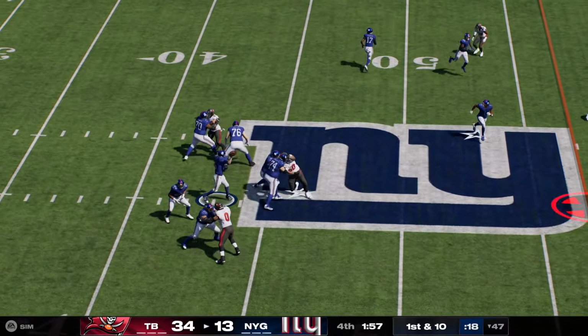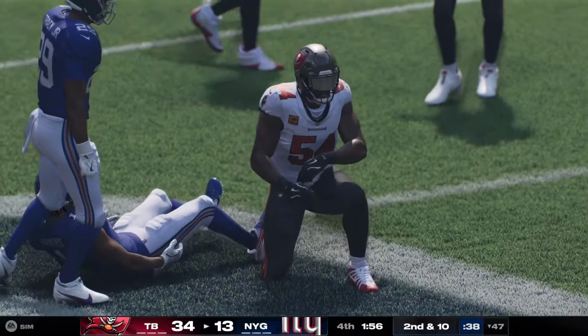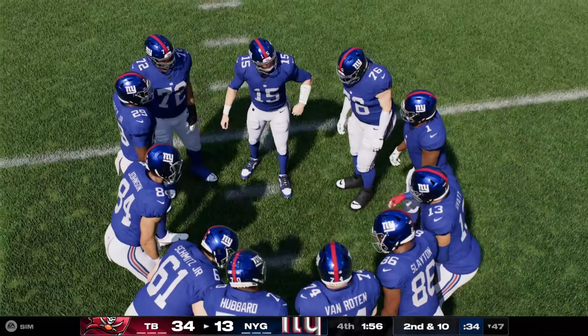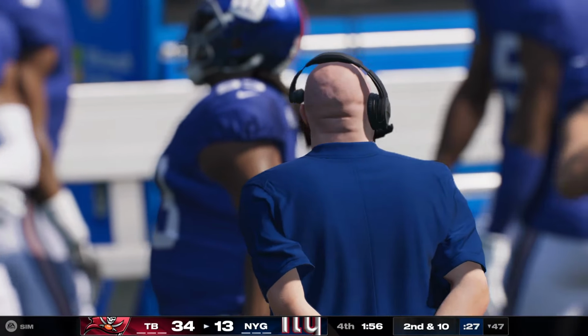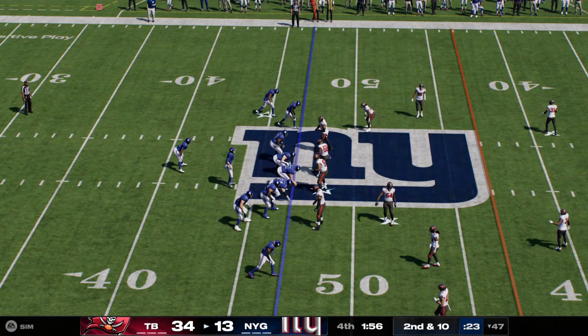Here's DeVito. And oh, that nearly their first pick of the game, but it falls down to the ground incomplete. This has been a rough one, to put it mildly, for them. And after this one's done, you just feel like at the post-game press conference, this team's going to have a lot of questions and definitely not a lot of answers.